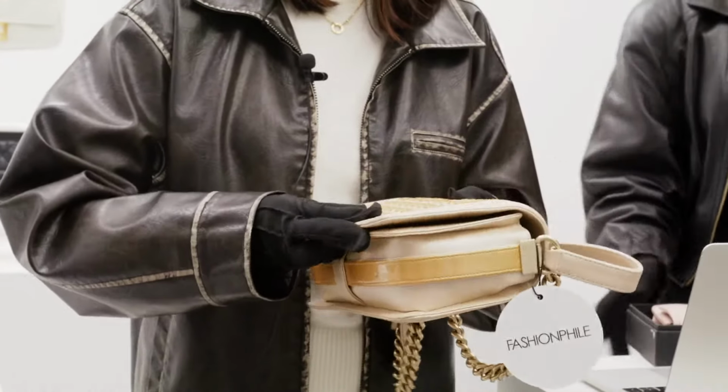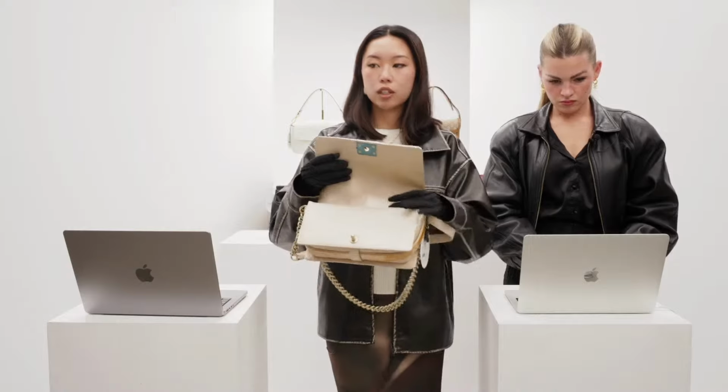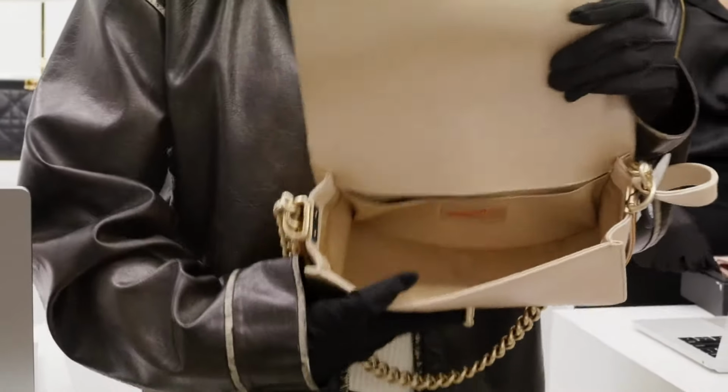I just love the shape of these. I think they're very beautiful bags, very classic. You know, you'll never see a boy Chanel going out of style. Actually, you'll never really see a Chanel flap going out of style, period.